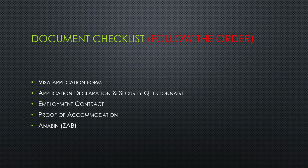Then you must have your employment contract, which has definitely been given to you by your employer, and then you have to put below that the proof of accommodation, and then come those documents of Anabin. It might be possible that you apply for Anabin and it takes time for the documents to be sent back to you. In that case, you normally receive the soft copies of your document equivalents in about 2 weeks. So the better option is to print out those soft copies in color, put them in the sets, and then get them attested if you want.